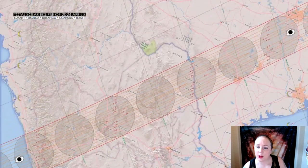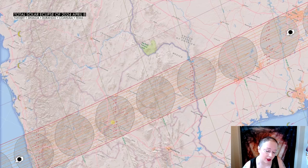So now this is showing you, this has got actually contours. I don't know if you can see the details here, so I'm going to read them out. These contours actually show where the longest duration is. So the longest duration is about 4.5 minutes, and it's down here in Mexico. But if we come up to where we are right now, here's San Antonio, we're right around here, we're between the 4:10 and 4:20. So the total eclipse up here is going to be over 4 minutes.